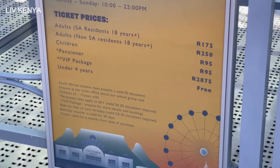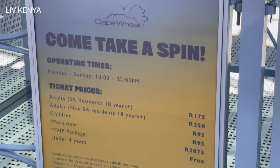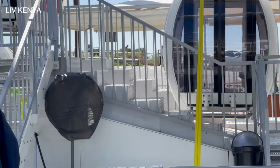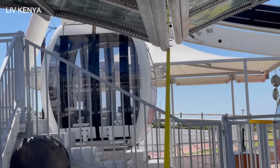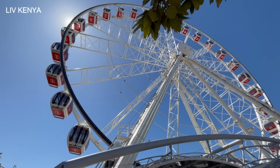We are at Cape Wheel and these are the charges. So for an adult, it is almost 2,500 Kenyan shillings, and return back, for 10 minutes only. Jen and Adi are going to take the Cape Wheel and it is almost 2,500 Kenyan shillings.